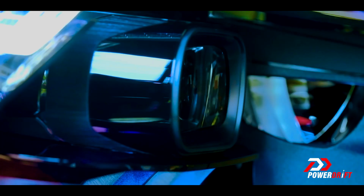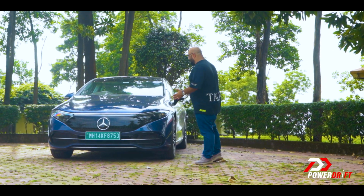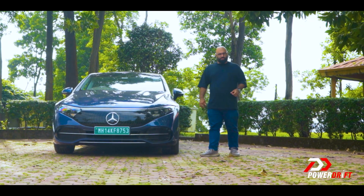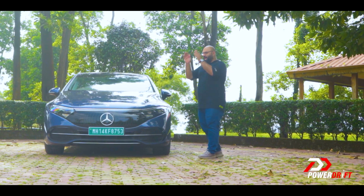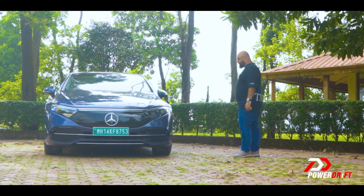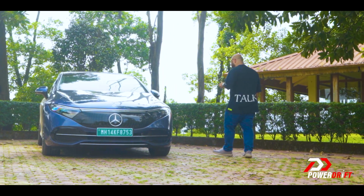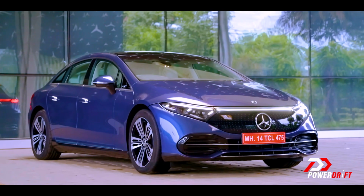But is it a pretty looking car? I don't think so. It's aerodynamic. In fact, Mercedes claims this is the most aerodynamic car in the world. And some people say it looks like a bit of a fish. That's true because fish are aerodynamic. Imagine a shark cutting through the water as fast as it can. This is what it does because, of course, this has to be aerodynamic to increase that range as much as possible. But again, is it pretty? I don't think so.